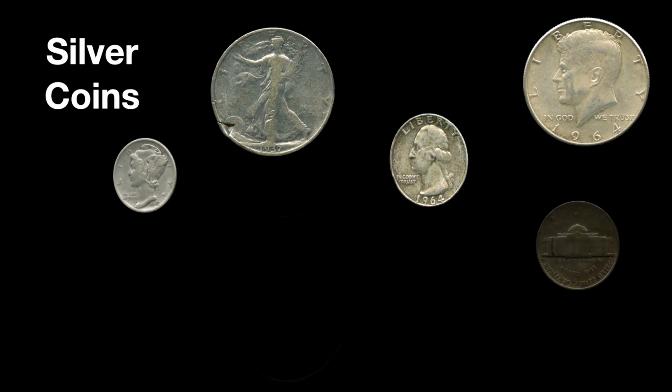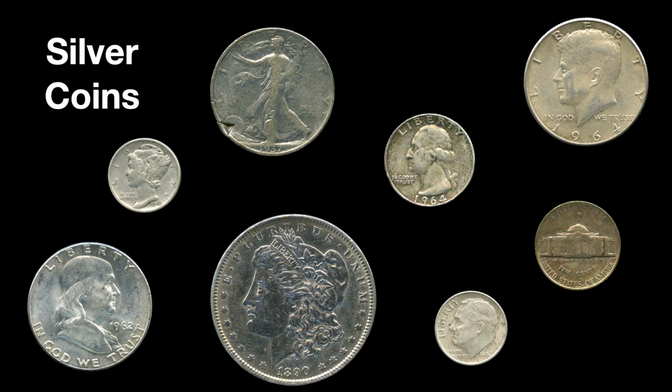Other than the penny and the nickel, U.S. coins from 1964 and before contained 90% silver. During World War II, the element nickel, not the coin, the element nickel became a critical resource, and nickel coins at that point were 75% copper and 25% nickel. They needed the nickel in the war effort.